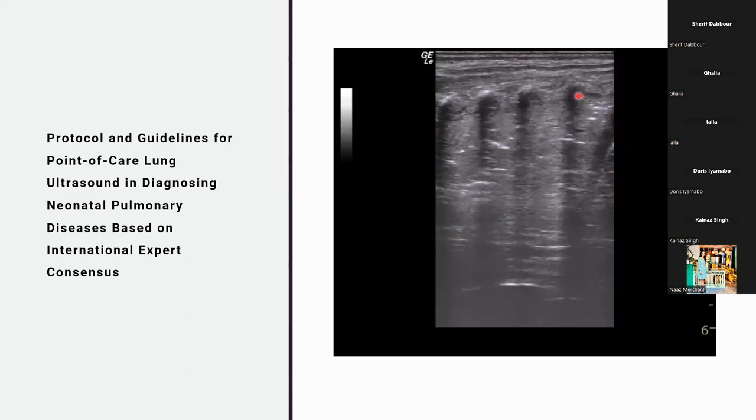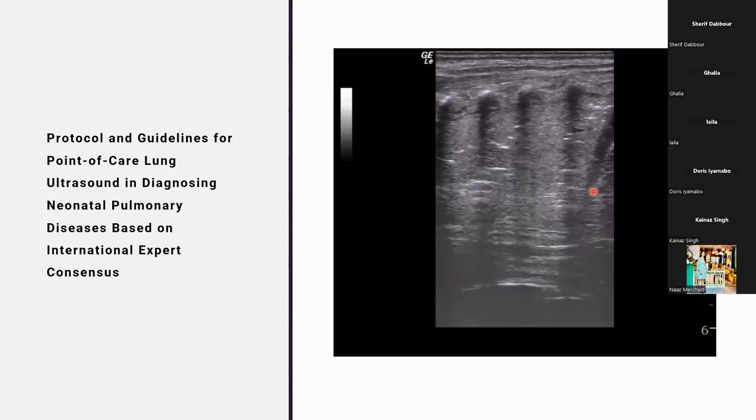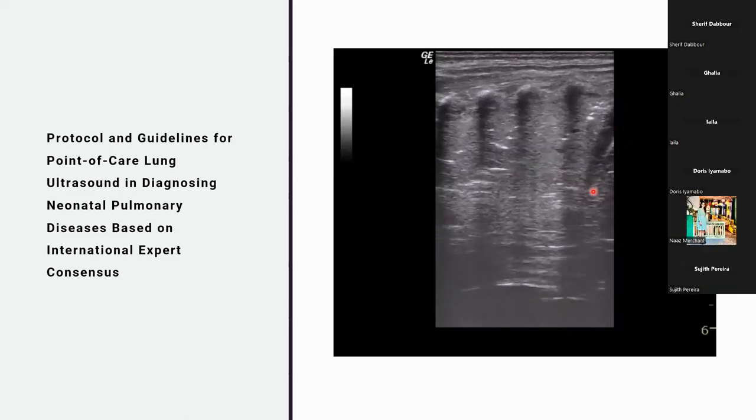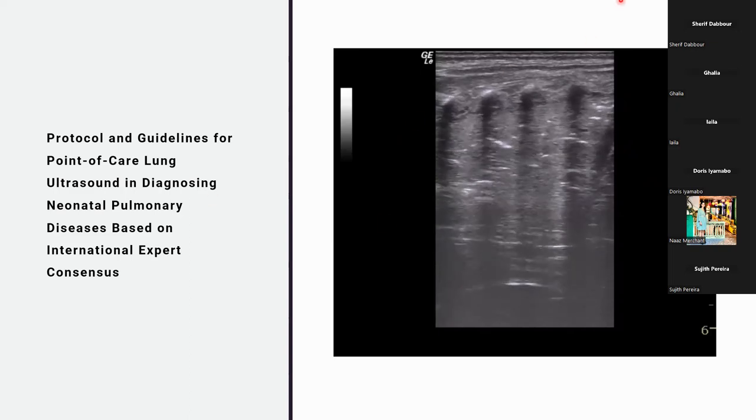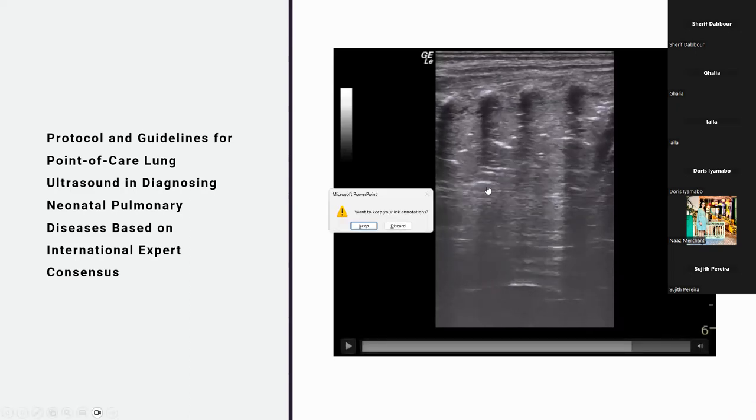But really, this is just to say that this is a baby who's not read the book. And this kind of concept that when you have dynamic air bronchograms in the presence of them means this is pneumonic consolidation. It's not always the case. And this is really important, guys. This is why it is so difficult from our perspective to differentiate atelectasis from collapse condition.